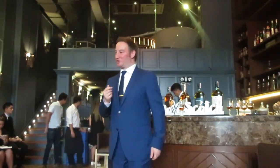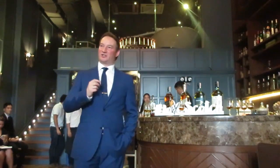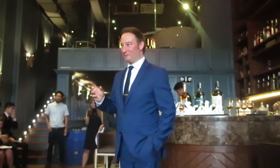So the first one of these two expressions of Johnnie Walker we're going to look at is Johnnie Walker Black Label. And that is our 12-year-old blended Scotch whisky. And something I should clarify, a lot of people think that when they see a Scotch whisky with a number on the bottle, like 12 years old, a lot of people think that's the average age of the contents, or maybe everything in the bottle is 12 years old.